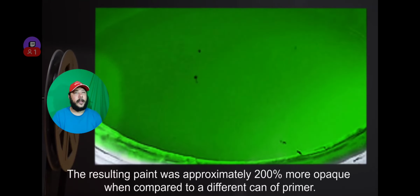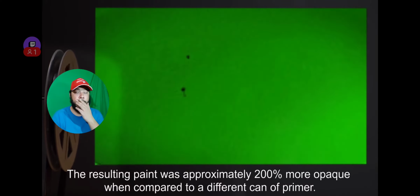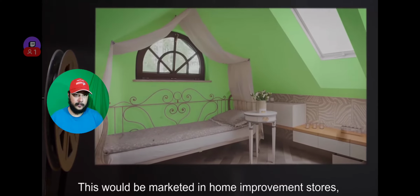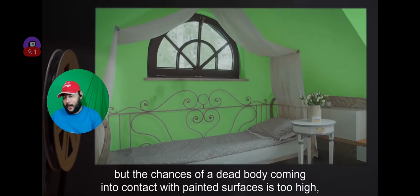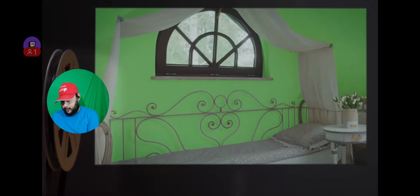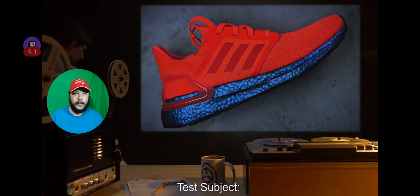Not really a big fan of green. Paint was approximately 200% more opaque when compared to a different can of primer. Notes: this would be marketed in home improvement stores, but the chances of a dead body coming into contact with painted surfaces is too high. He just said dead body in a different way. The smell of mint is overpowering when a whole room is painted with the primer.